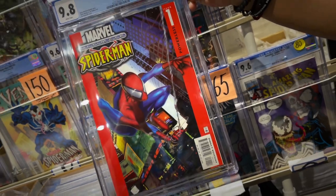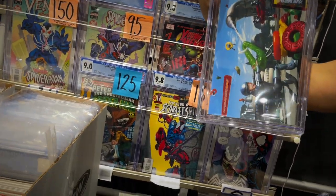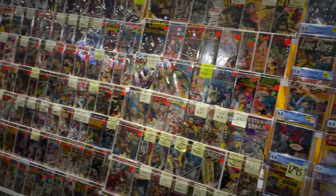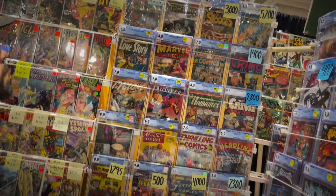First Ultimate Spider-Man. Classic Bendis goodness. That's a pretty copy. So this is called Silver Age Comics. That's more of the modern stuff. Let's take a look at what else we got here. A ton of raw keys. Here we have Slab Gold.